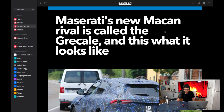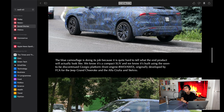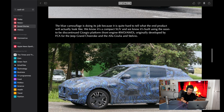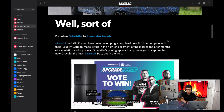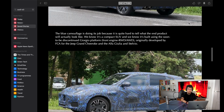Anyway, let's talk about Maserati's new Macan rival. It's called the Grecale, and this is what it looks like. This is just camouflage, but yeah, Maserati is preparing a rival for the Porsche Macan Turbo, and we can sort of see what this car looks like. So it will be in the class of Audi Q5, Porsche Macan, BMW X3, Mercedes GLC. I mean, I don't know what to say about this car. I'm presuming this car is going to be probably more powerful than the Macan Turbo because it's Maserati. But we'll see.